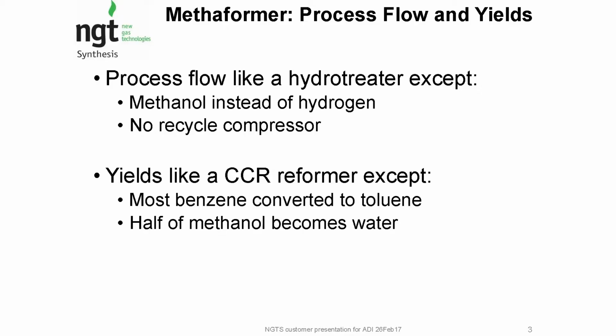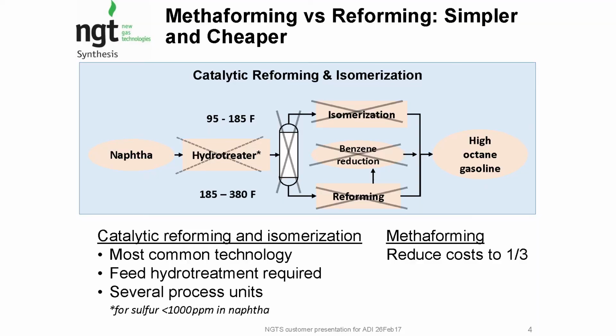and reduces benzene to where there's only 1.3% benzene. The methyl radical alkylates the benzene as it's produced. You get off gases, hydrogen H2S, just like at a hydrotreater or the reformer, and you get LPG. For the refiners, I say the way to think of it is a naphtha hydrotreater in which the hydrogen is replaced with the methanol, and you don't have a recycle compressor. It's like a reformer, except you don't produce much benzene, and half of the methanol becomes water. That's just how the chemistry works.